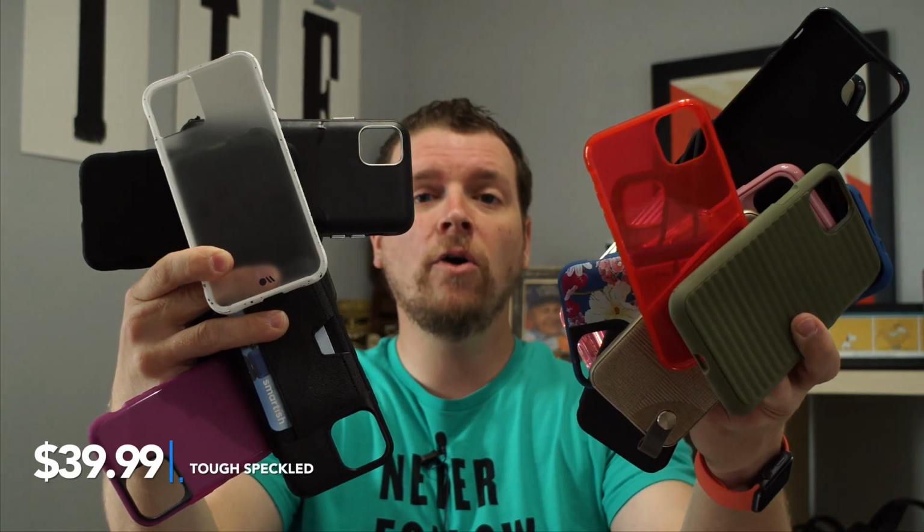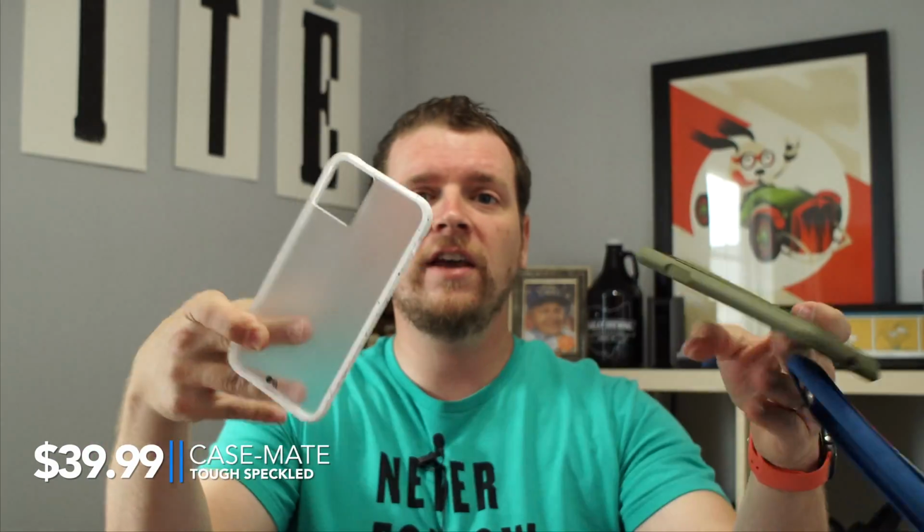If you made it this far, hopefully you've narrowed it down from all these cases to 2 or 3 that really catch your eye. These are 2 that really stand out to me, the CaseMate Tough Speckled and the Bodyguards option right here. I really like both of these. They're a great value, and I'm gonna be rotating between these on my phone right now.